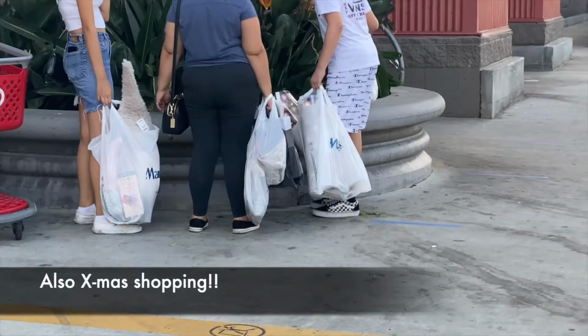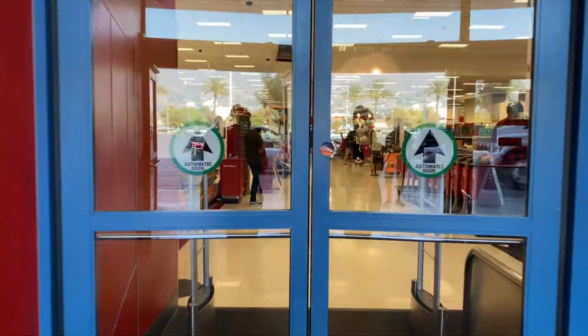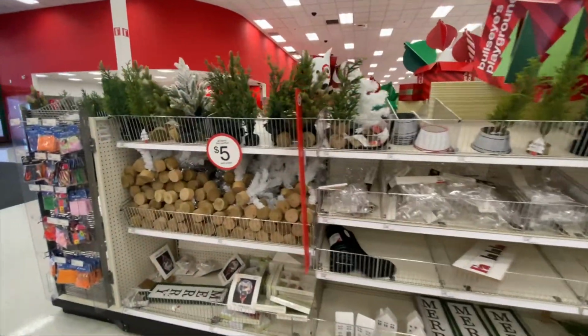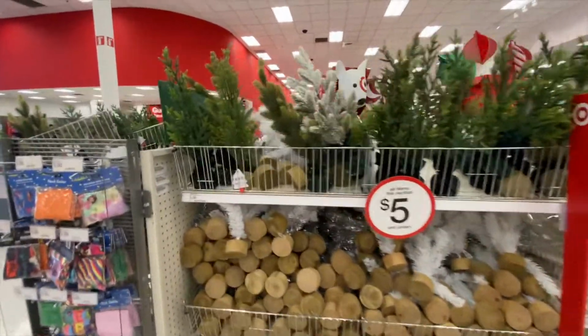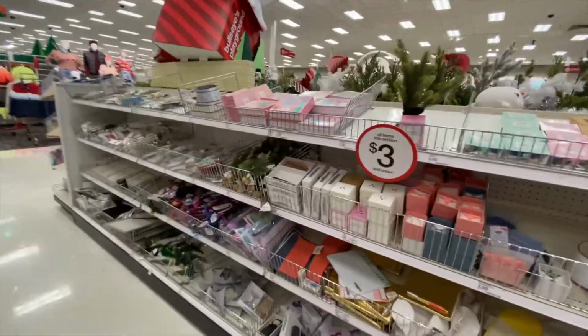So we pretty much blew the budget at Big Lots, but we still have to hit Walmart, Target, and Michael's. So we'll see if we can scrounge up some stuff in the dollar section of Target, and hopefully we won't be too much over. There's not really anything at the Target dollar spot besides these trees, but I'll see what else they have. Yeah, nothing much, just the trees.